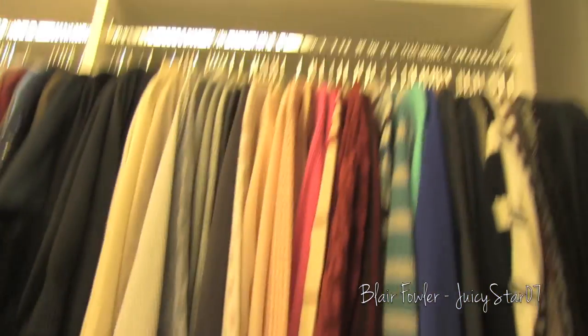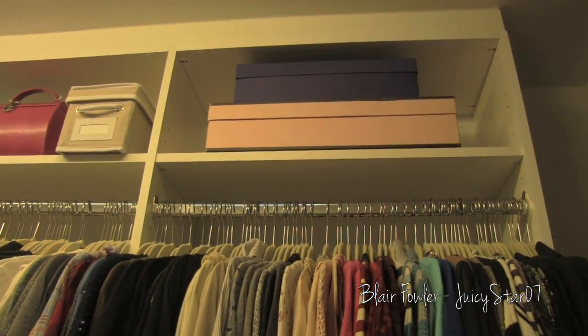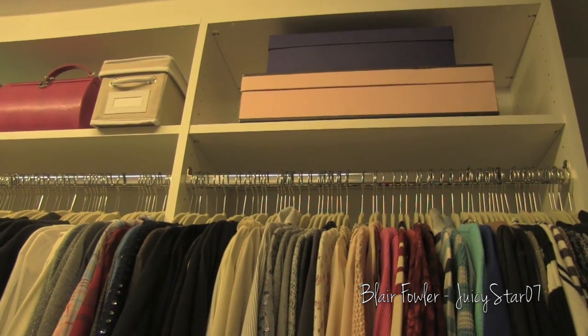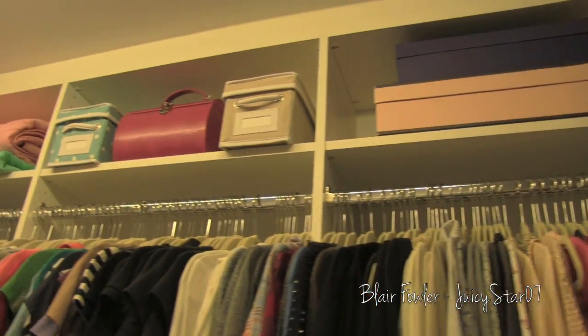So love that. Up here, I have 2 shoe boxes. I don't keep a lot of shoe boxes. One of those has magazines that I've been in and stuff, and then the other one has some receipts that I need to file away, but when I go shopping, I just unpack the bags in here and I throw the receipts in there so I don't have to walk it over to my office.